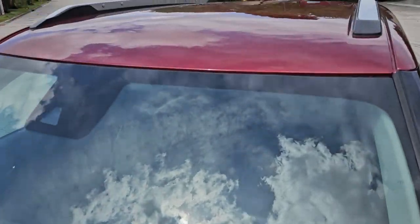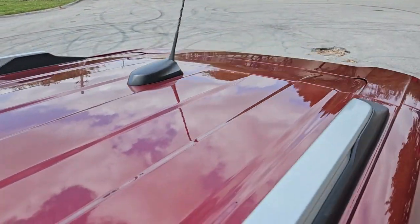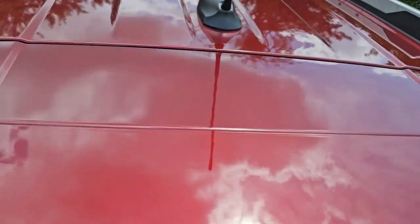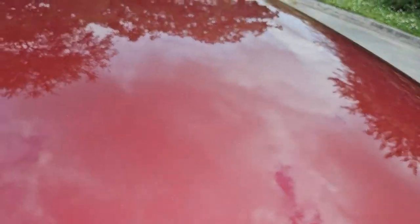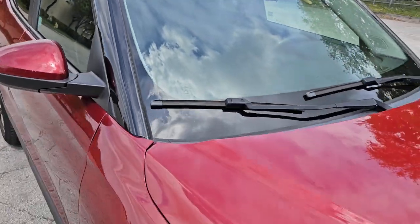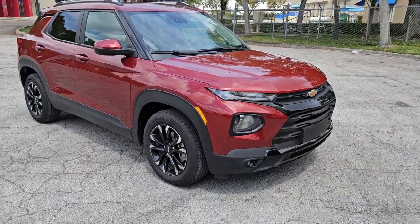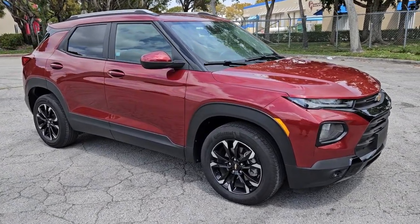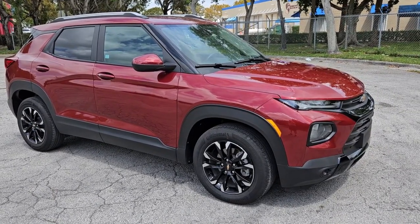Take a quick look at the roof. Roof's in beautiful shape. Don't see any marks or anything to show up there. Overall in nice condition. Beautiful shape throughout. Really nice shape. Beautiful condition. Okay, that concludes our walk around on this one. It's in really nice shape. 2022 Trailblazer LT. Beautiful condition. Stay tuned. We're going to go ahead and take a look at the interior. Then we'll take it for a little test drive.